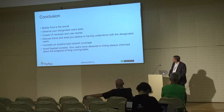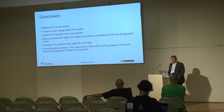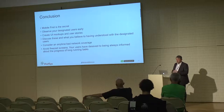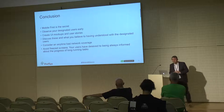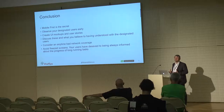Mobile first was a secret that we now have so many happy customers. So we made not the mistake to write the application first, then show it to the customers in order to find that they don't want it. So all the hard work we did through research before we wrote the first line of code, I think that is the good one. And mobile first for us meant also that we first created the mobile application without any connection to the server.